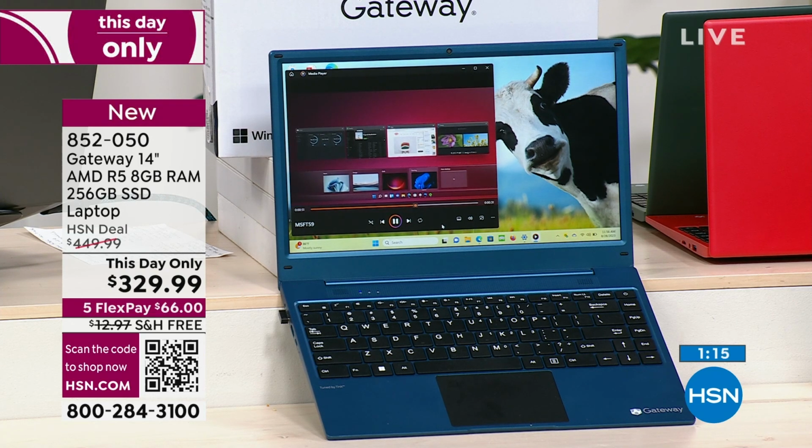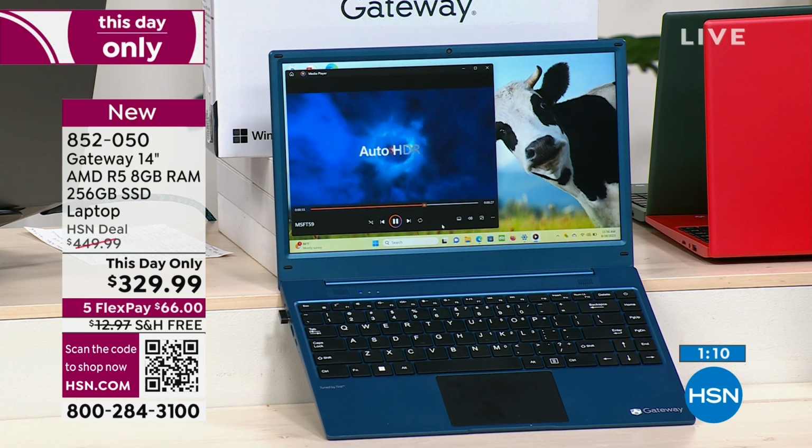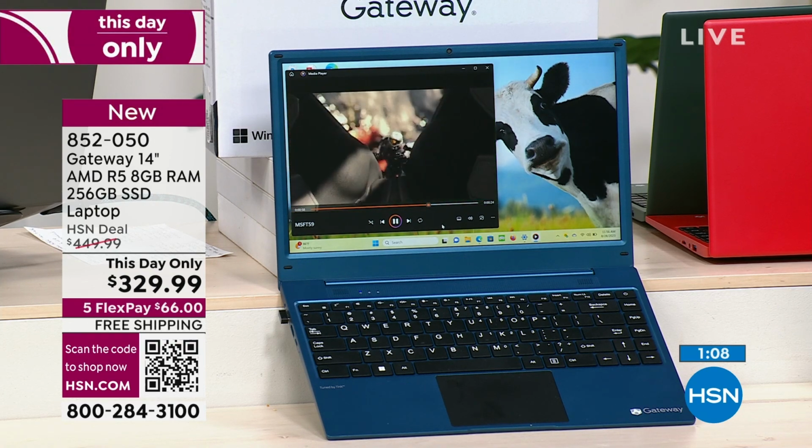And this price point is not gonna last. It goes away at midnight tonight. If you wanna order it, it's free shipping and handling. It's $66. We'll ship it out to your house. You get this in a couple of days, right? By the end of the week, you'll have this.